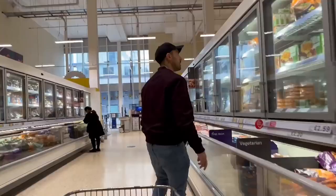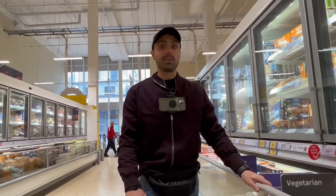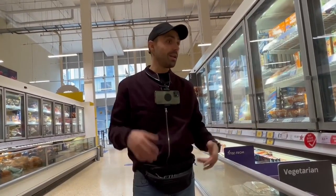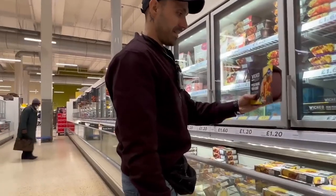I can't see any. Yeah, like, there is no roasts. You gotta get in quick. Get those Christmas roasts happening. Otherwise, Tofurkey do another amazing roast. Linda McCartney's do an amazing little roast. Peng Penang tofu curry. Man, that looks good.